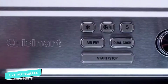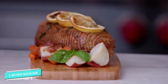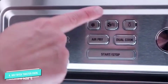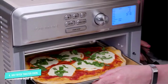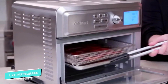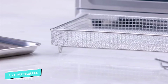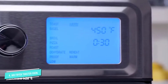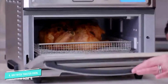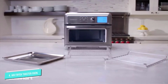The control panel was a little difficult to use, but the user guide was very useful and included a lot of cooking tips, recipes, and charts. We like the added bonus of being able to store the guide, loaded with recommended cooking times and rack positions, right below the oven. The stainless steel housing stayed cool during use, and all accessories were dishwasher safe.